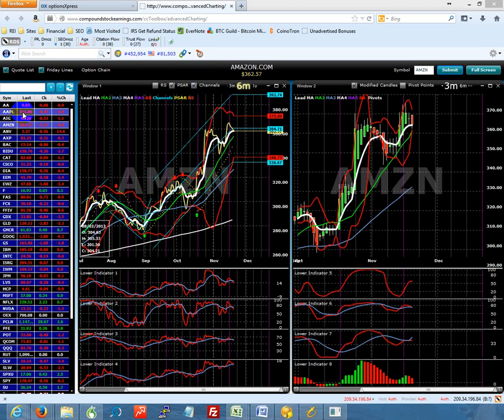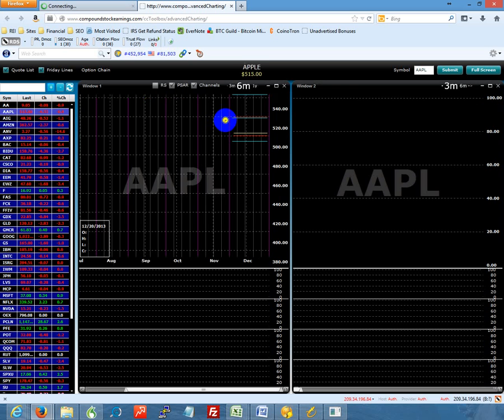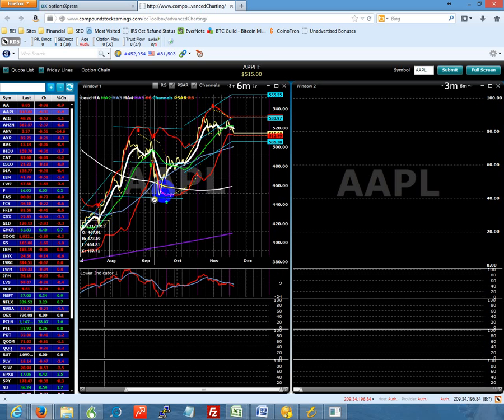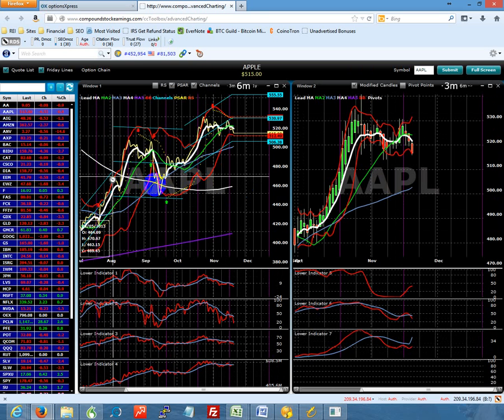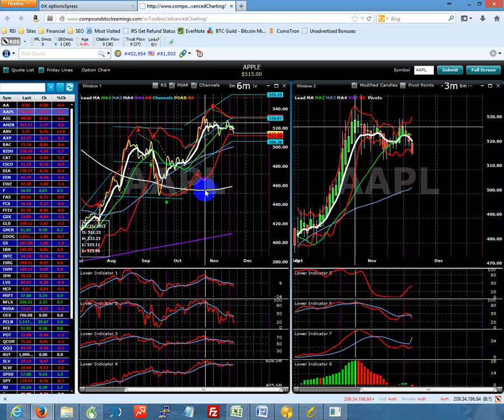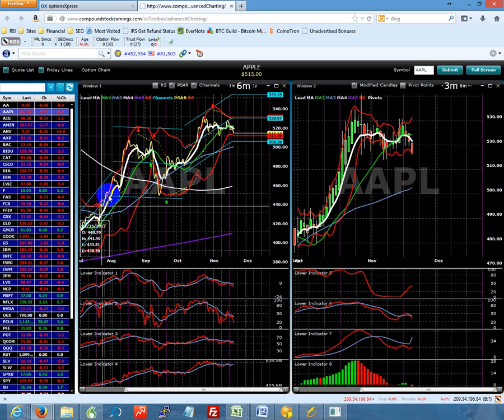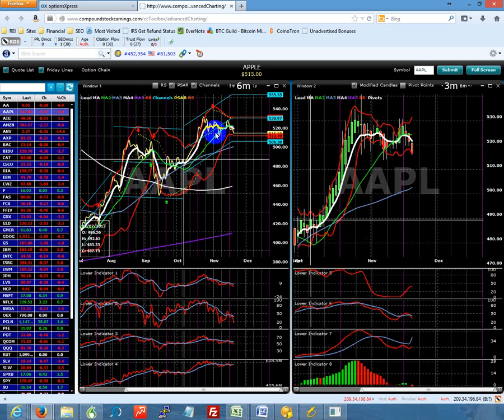I'm going to look through, and what I'm looking for is a strong uptrend. Amazon here has a pretty good trend, so that's looking good. Let's look at Apple. Not so great. You can see that this thin white line is a pretty long-term moving average, I think the 200-day, and it's been up recently, but it's had its trouble. So I want to stay away from that. Plus, it looks like it's rolling over a bit right now.